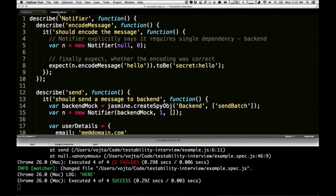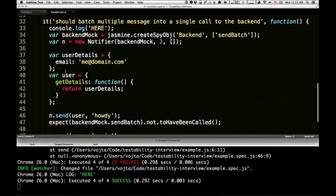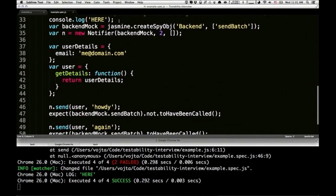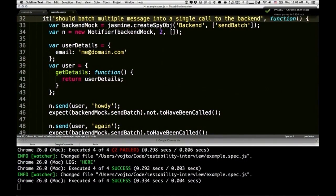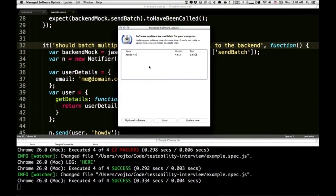But what is it about? Let's see these two tests, for instance the one that we've been just playing with. I can remove this console. And watch this. I'm testing that it batches multiple messages into a single request, right? And as I said, Jasmine makes these tests really nice and readable, and I want to keep it that way. I want to keep it expressive and easy to understand.